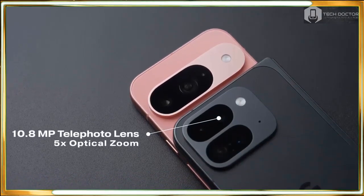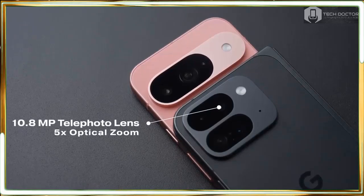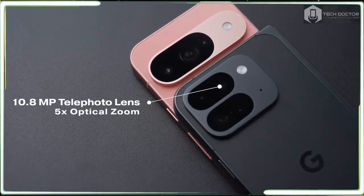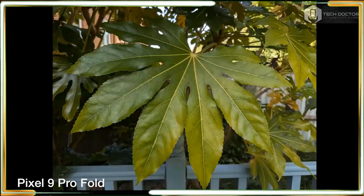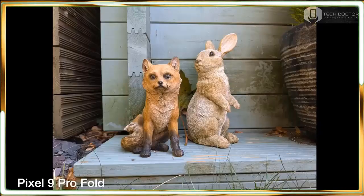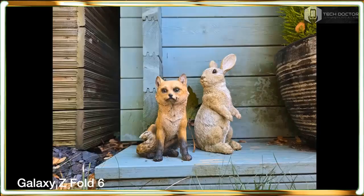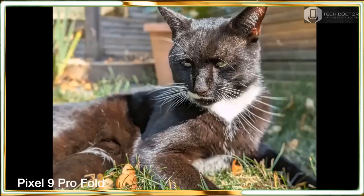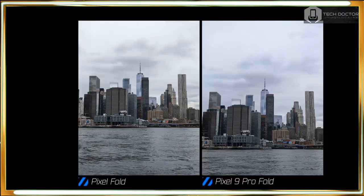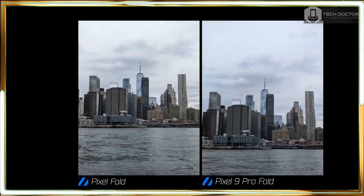For a foldable phone, Google doesn't skimp out on the cameras with the Pixel 9 Pro Fold. On paper, the specs seem all too familiar: a 48MP main camera, 10.5MP ultra-wide, 10.8MP telephoto with 5x optical zoom, and a 10MP selfie shooter.